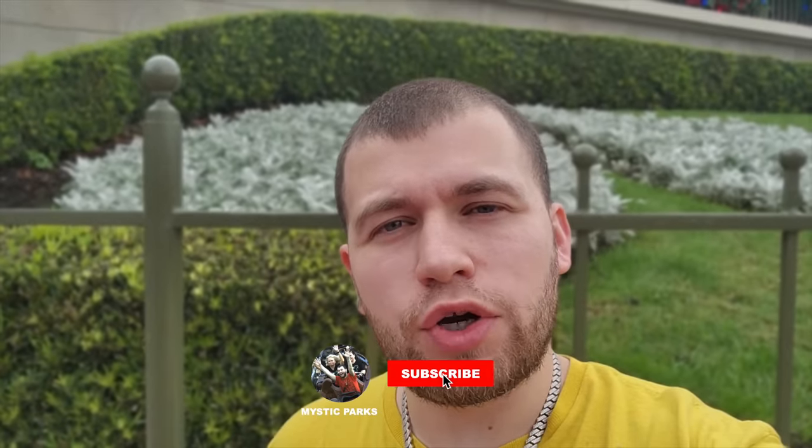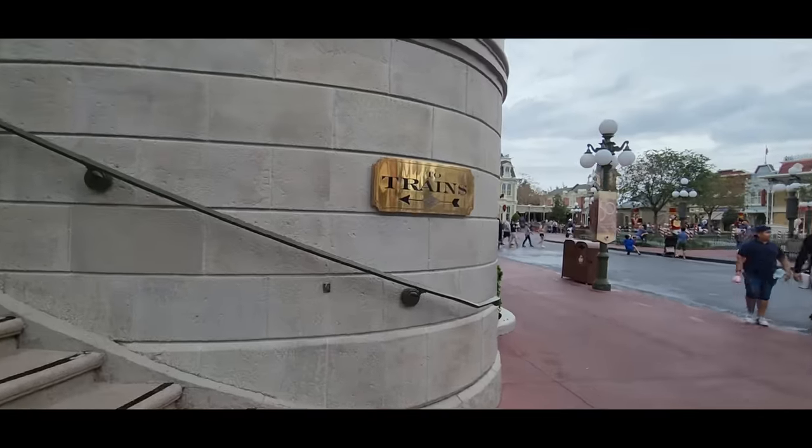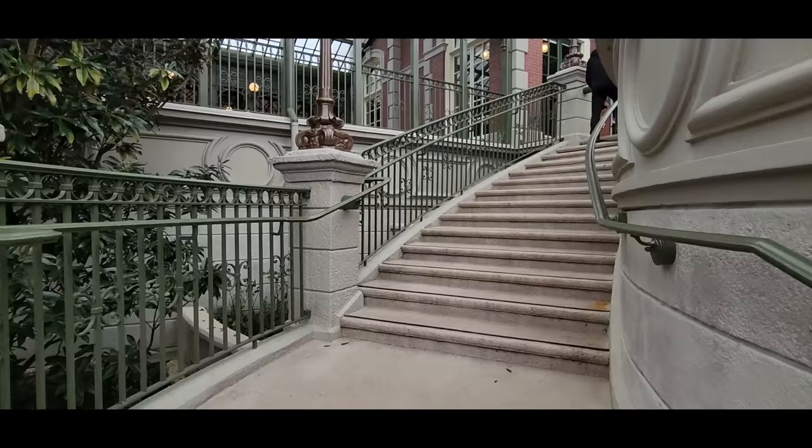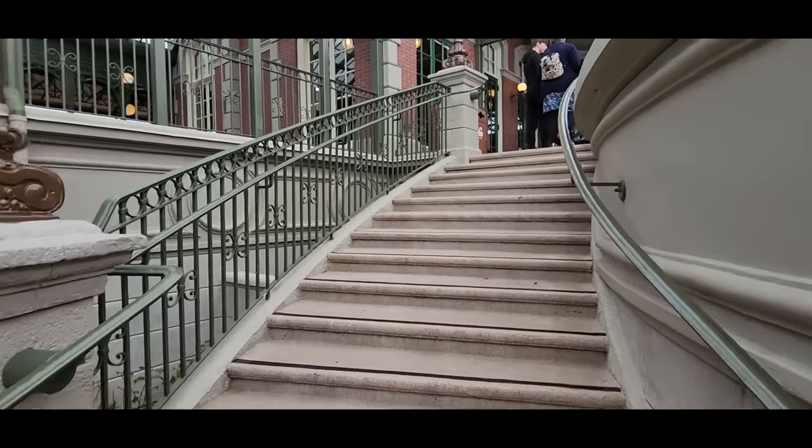In today's video, we are going to get on every single ride here at the Magic Kingdom. So the time is now 1:50. Let's see if we can get on all the rides. First up, we're gonna go here on the train. Technically, the train is just transportation, but I'll do it because I know people in the comments will be like, "You didn't go on the train!"